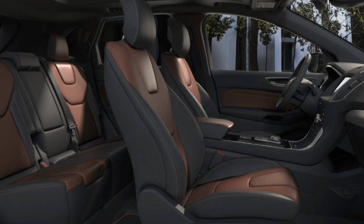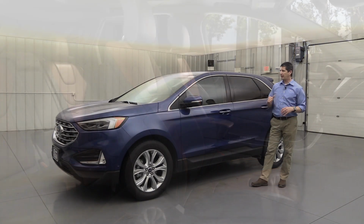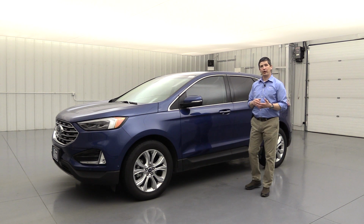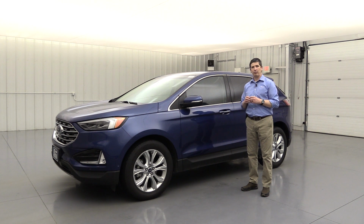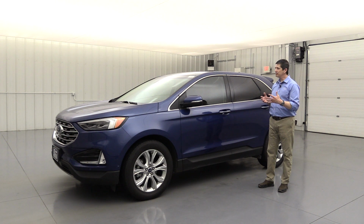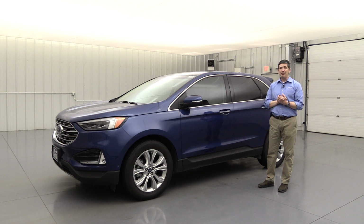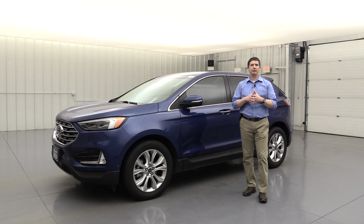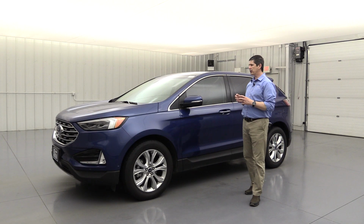Inside will be upgraded too. The door inserts are going to have Brunello with brick red stitching. You're also going to see some of the accents on the instrument panel changed, so a different look to the instrument panel with some bright accents there. And then your floor mats are going to be upgraded. They're going to have that brick red stitching and logos, so dedicated to this package. So the Titanium Elite package is an optional package only, and it does require the 301A equipment group.